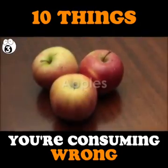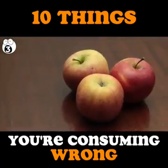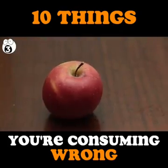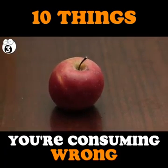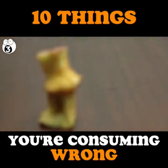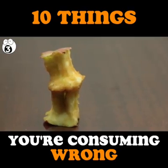Number 3. Apples. An apple a day is supposed to keep the doctor away, or so the saying goes. I don't know about that, but a whole apple a day will leave more room in your trash or recycling bin. That's why you gotta eat it all. That's right, you can eat the whole apple, including the core. The whole idea of the core being inedible is just a myth.